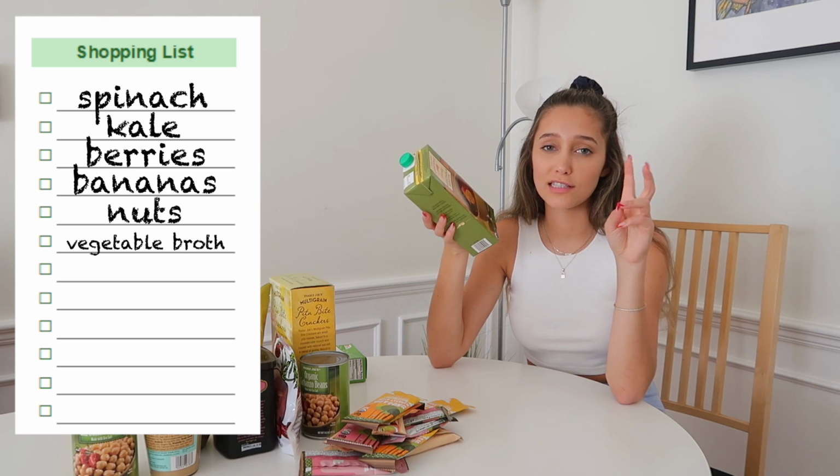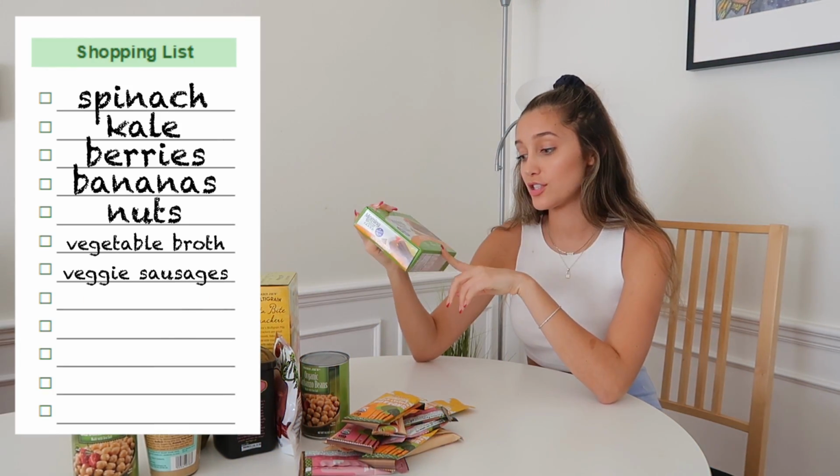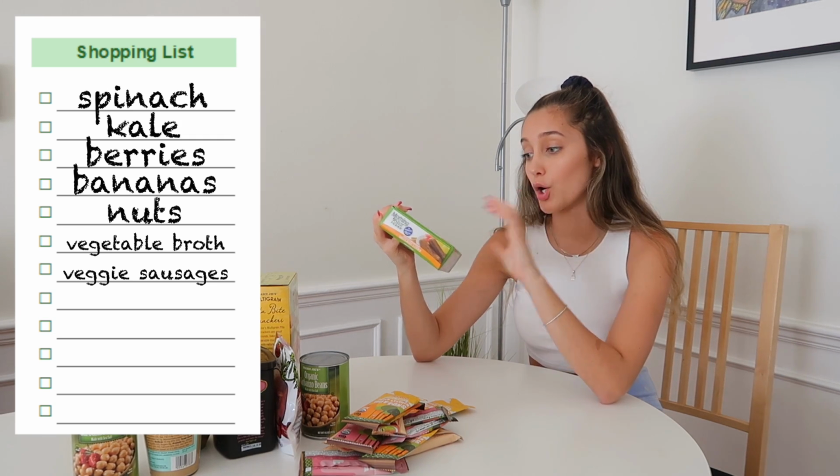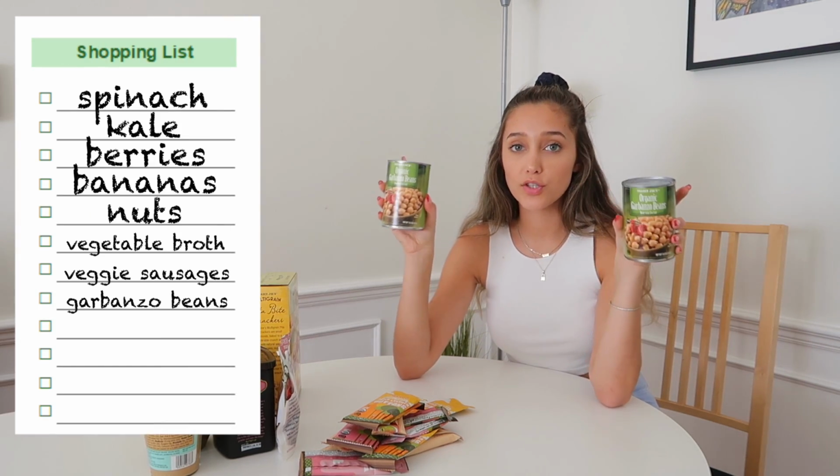This is just like a cooking essential, like adulting, you know. More protein. So these are veggie sausages, and they have 9 grams of protein in them. Sometimes I like to make this with eggs in the morning. More protein, we have these garbanzo beans.